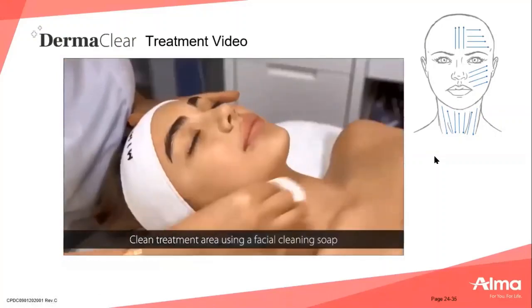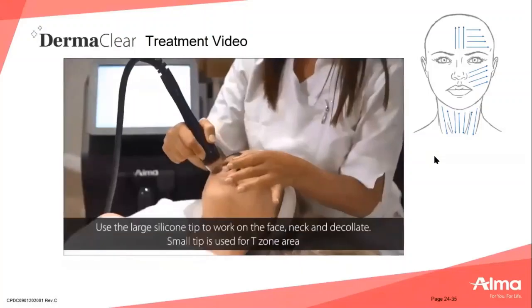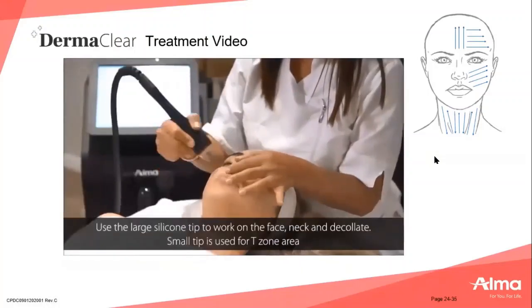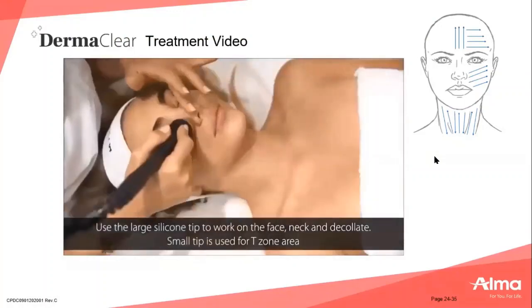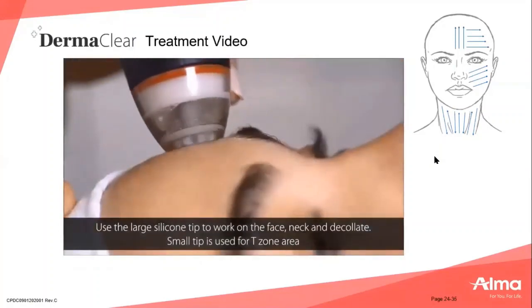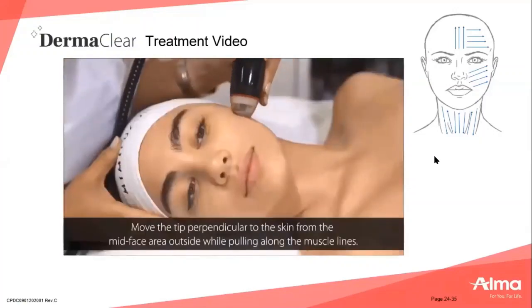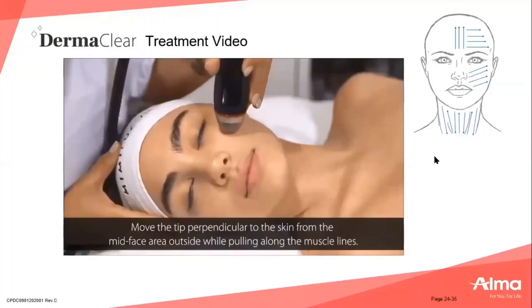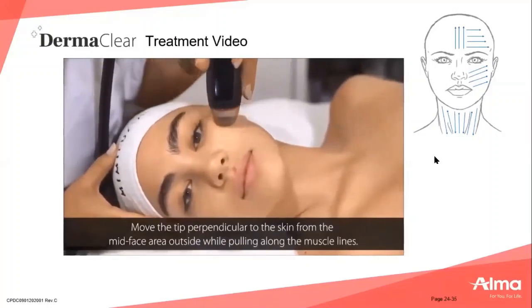So first of all, we just clean the treatment area using any kind of soap and set our treatment parameters. Here we start with exfoliation, and you can see that we need to maintain contact with the skin, work in a slow but steady, firm outward motion, maintaining this vacuum. Here we can see the tip filling up with the solutions, and away from the center of the face and pulling along the muscle lines.